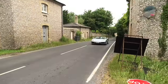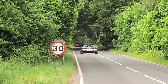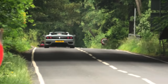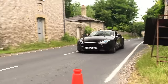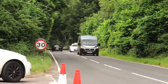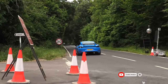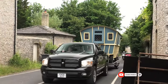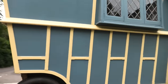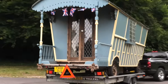He was in a rush. Number plate was fast and all the cars seem to be coming from here. We have a 718 GT4, not quite as quick as the Aston. We have an alternative solution to camping. I don't want to say the G word, but that's what I'm thinking. Look at those wheels. It's got a balcony and some propellers on the back.